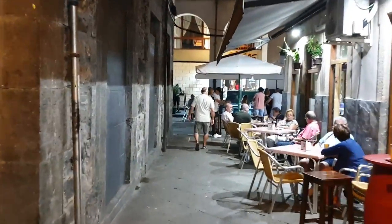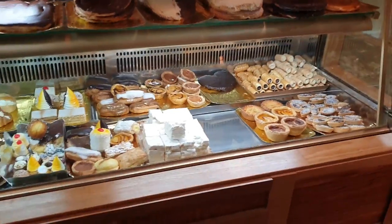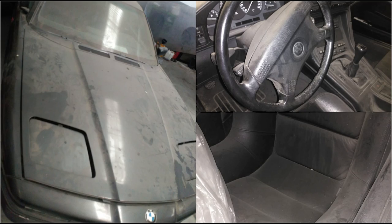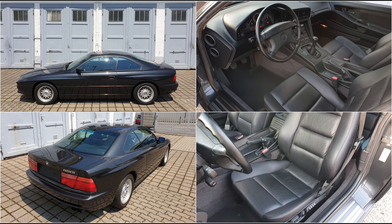Also, just a few months back, I finished a 9 months long restoration of another E31, which went from this to this. And that car was in better condition than this one.